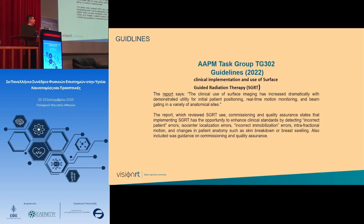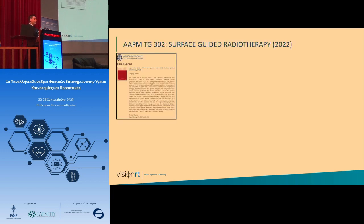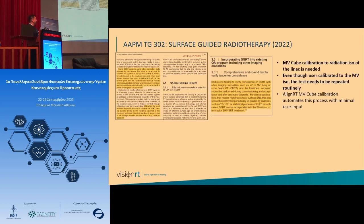But also from last year, there's a new AAPM protocol, AAPM TG302, which is specifically talking about taking the SGRT system and putting it as a part of your clinical workflow, and how you would commission and accept the system in a clinic as well. So this is a really nice document to look through. I really recommend it. And if you look closely, I'm going to just say a few aspects of this.